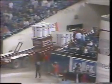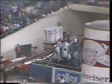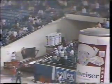Right out the door. Thank goodness for brakes. Gary Collins has driven it out the door. Oh, that is superb. And the crowd loves it. An absolute show-stopping performance by Gary Collins in the Bud Boss.